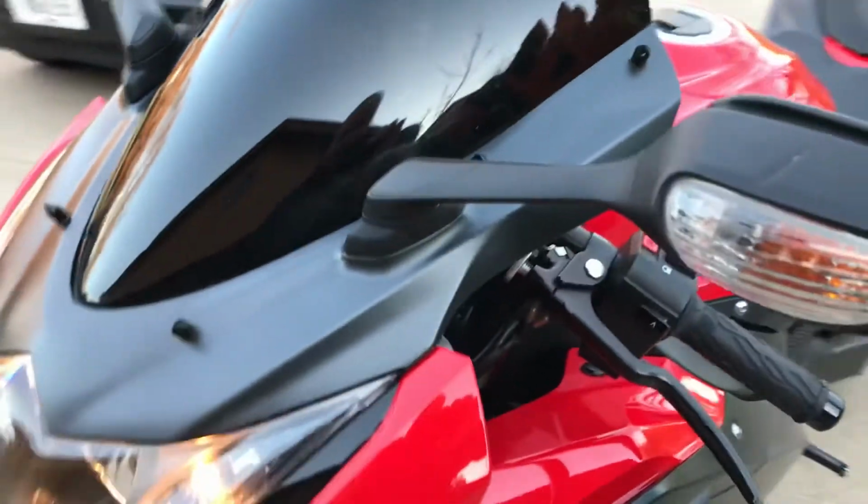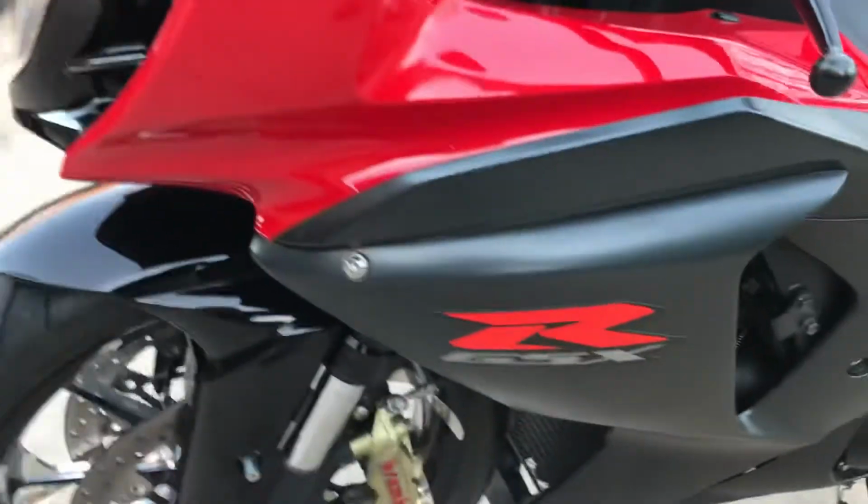The little dumb wind spikes, you can take those off. I just left them on because they're already on there, but like I said, there's no scratches or rashes or anything crazy to worry about.